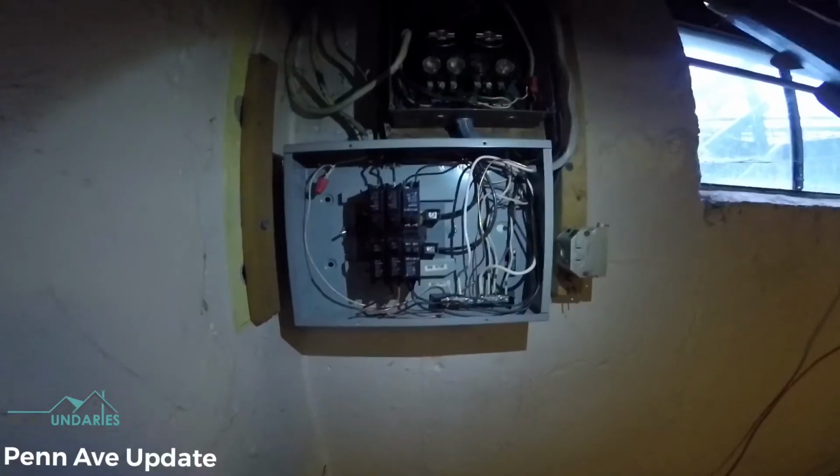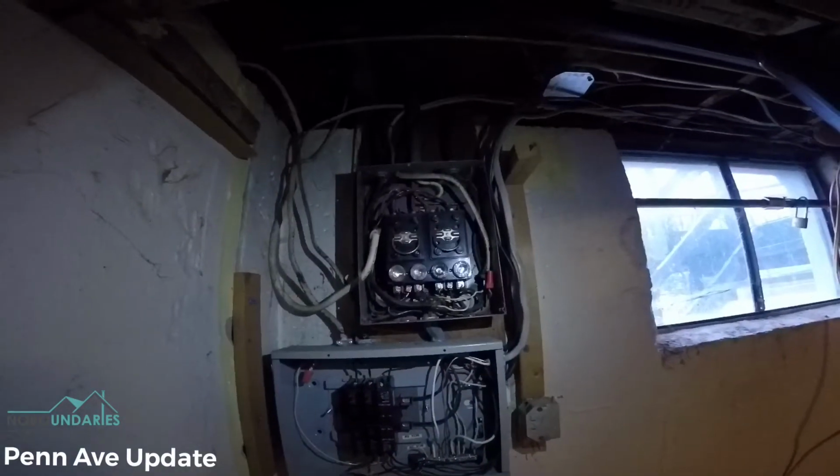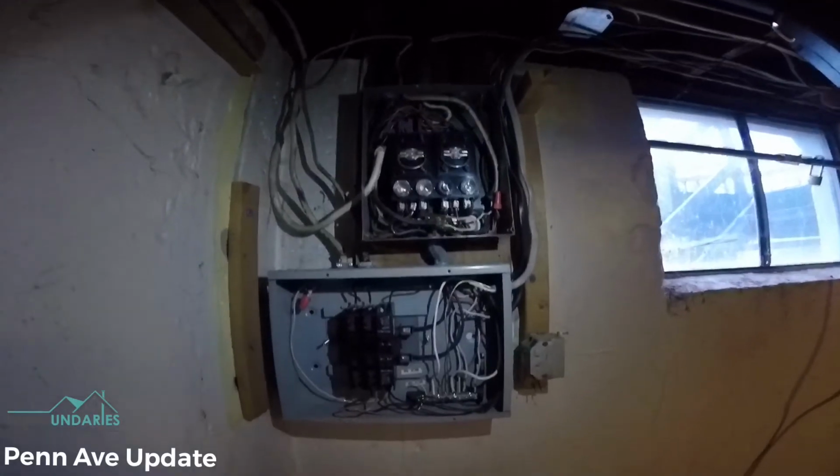What we're going to do now is go ahead and hop into the basement so we can show you the existing box and some of the work that's been done down there. But here's the original panel to the home. This is all going to be updated to something that a lot of us are used to seeing now.